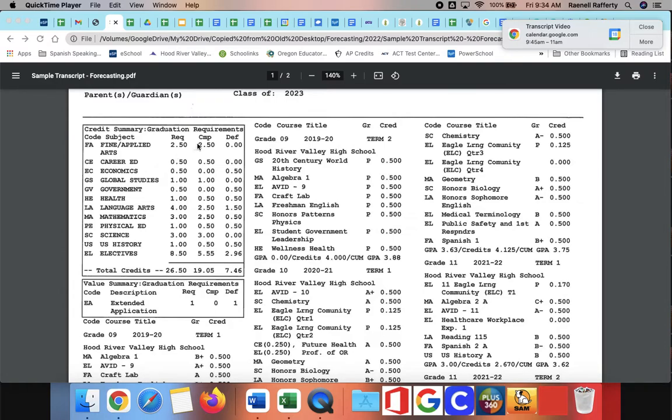Now, you see this CMP and you're thinking, what does that mean? Compute? I don't know. This is actually complete. So this student in particular, this junior, has completed a total of 19.05 credits. Now we're in the second term of their junior year, and we're looking at, okay, I've got 19.05, I need a total of 26.50 credits for graduation. So what do I have left?